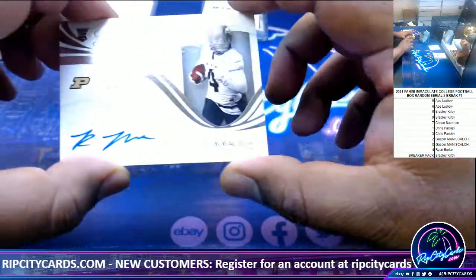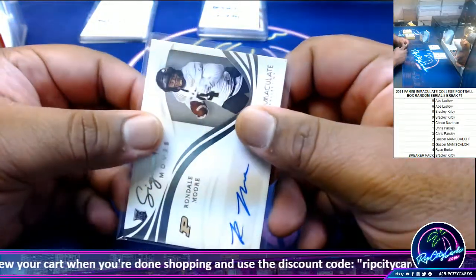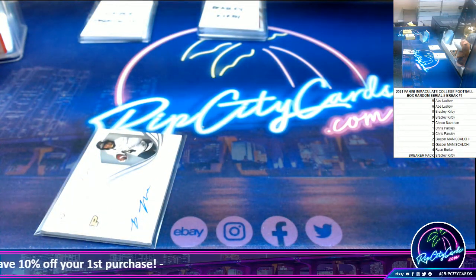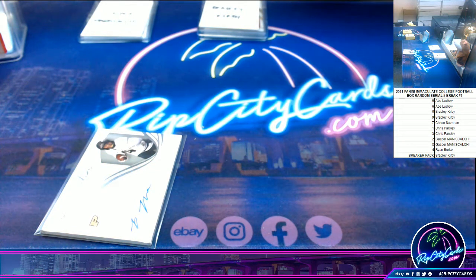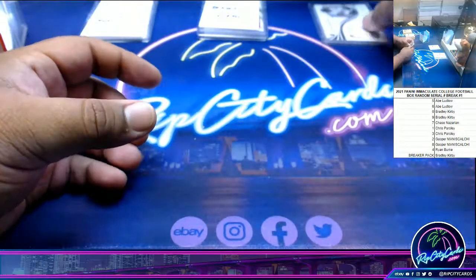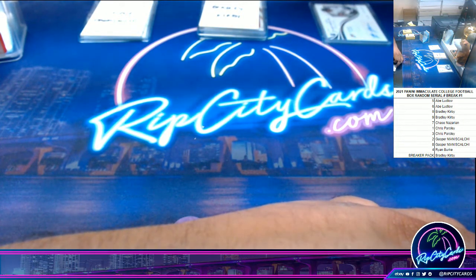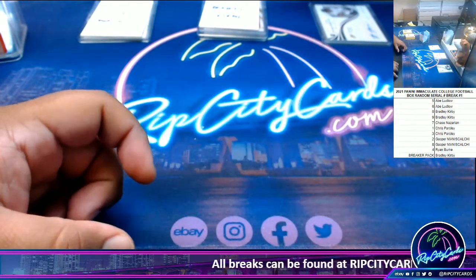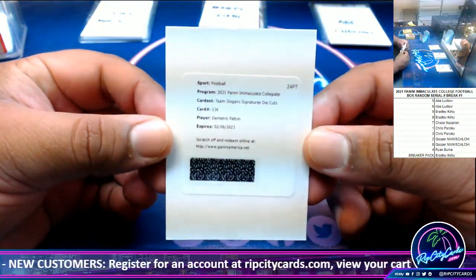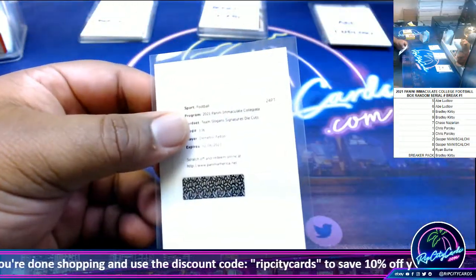Next up, Rondale Moore, the Signature Moves rookie autograph going to the 6th spot. The 6th spot is Abe. Congrats, Abe. Demetric Felton, the team slogan signature die cut, redemptions automatically to the 0 spot. Kirby doing damage.